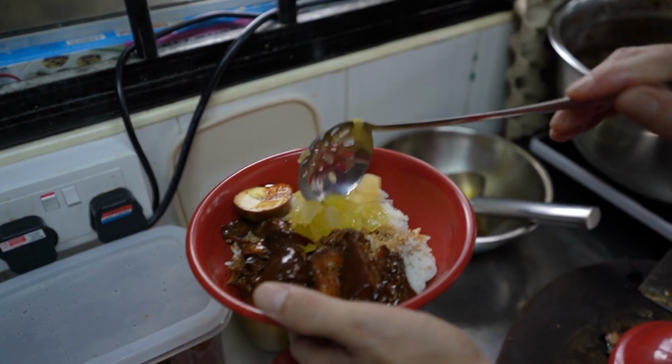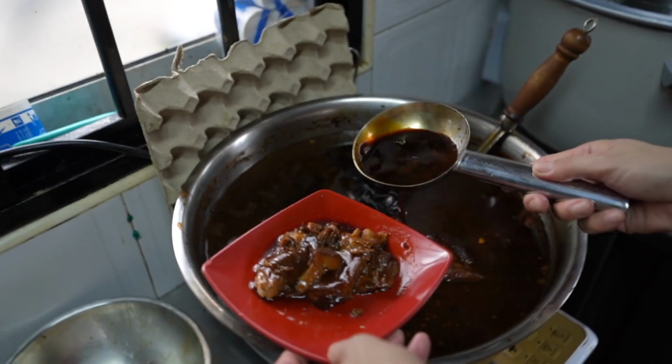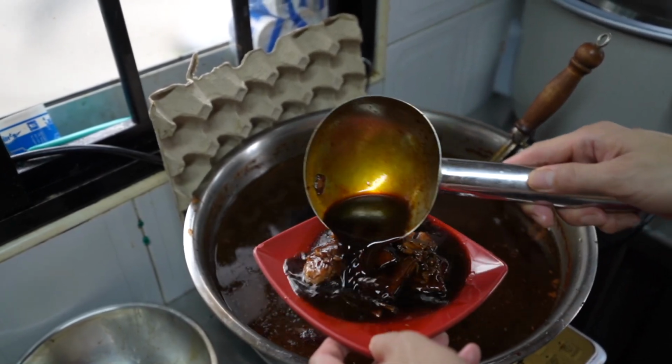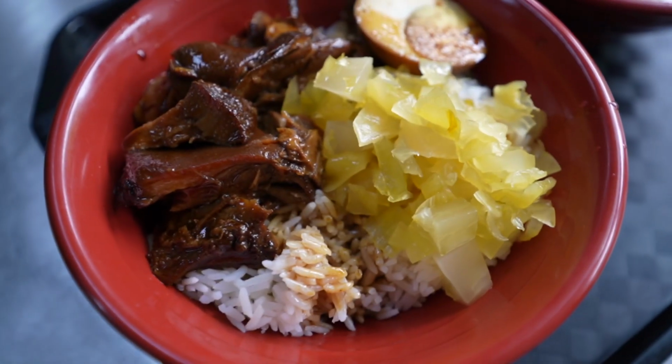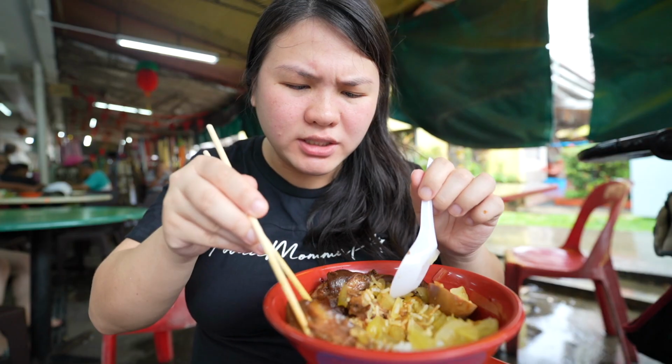Oh, I love it. Normally, I don't like the pickled mustard greens, but for this bowl, it really works so well. You have the sweet, savory, tender, fatty pork knuckle with that sweet braised sauce, along with the fluffy rice and sourness from the pickled mustard greens. Oh, this is so good.